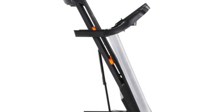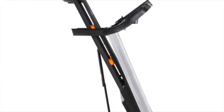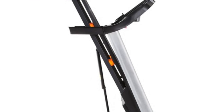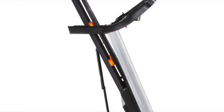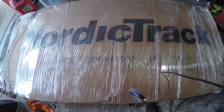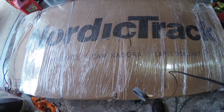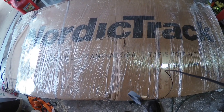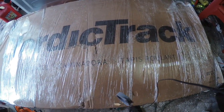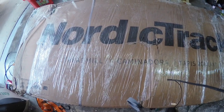It's easy lift assist. What that means is it's not just a treadmill sitting out, here's the front, here's the back, a long treadmill in my house. No, instead, it can fold up and be stored in a smaller space, so you're not going to be taking up too much room. And this also has smart response interval training, so you can change your pace, and it's going to keep up with you, and it's going to push you.